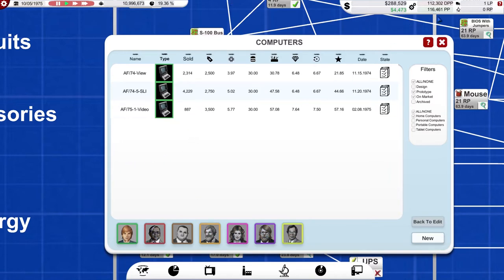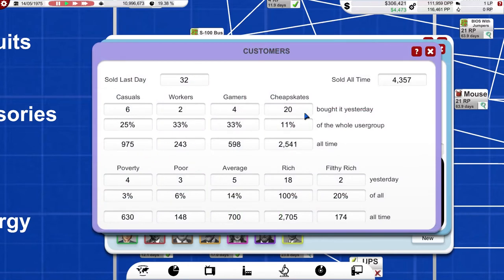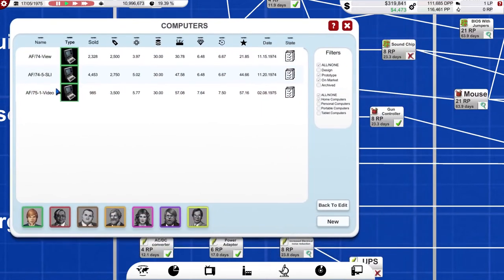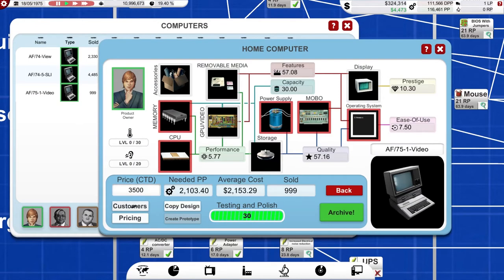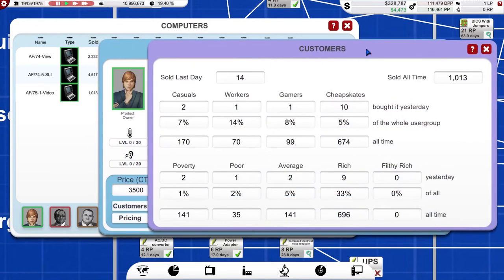Yeah, so we're selling. Our manufacturing capacity is okay. We're not making a vast amount of money. I'm just wondering if we look at the customers for this computer. Yeah, it's selling quite nicely everywhere. My new computer is selling quite nicely everywhere.